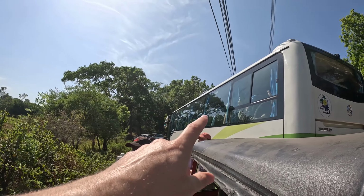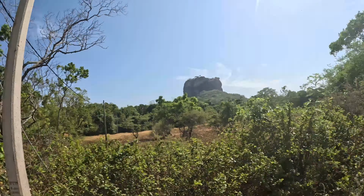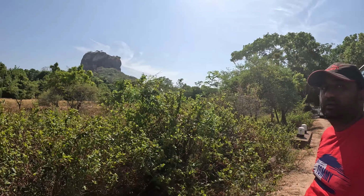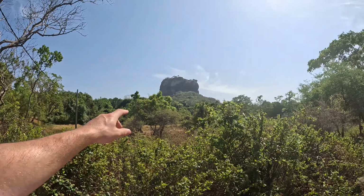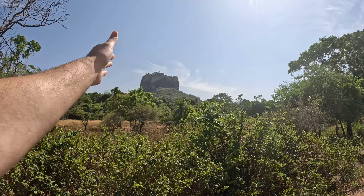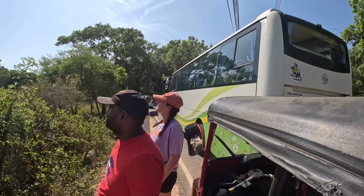Yeah, I guess they've come from different parts of the country, and everyone flocks here, but it's not too bad. Okay, yeah. Everyone comes here to see this angle? Yeah. So this is like a famous angle of Sigiriya Rock. A lot of people come for the best view. I assume this side of the rock is a bit different to the other side. Apparently it's a famous angle, and obviously you can see why tourists come here.